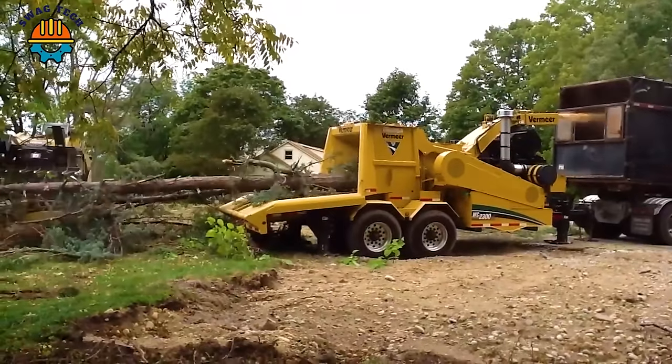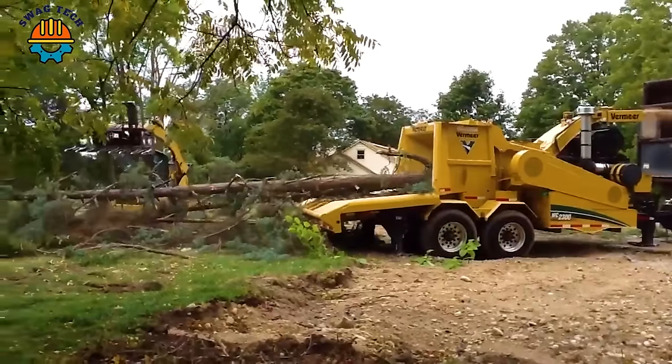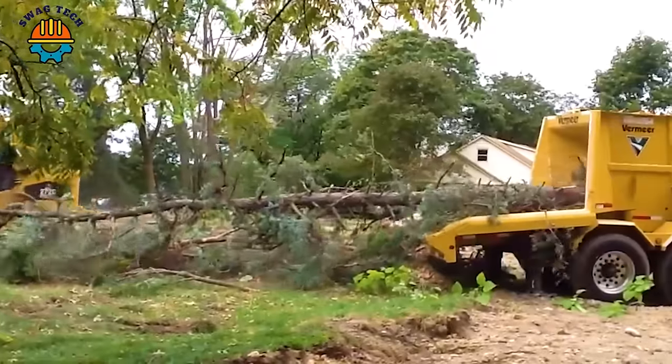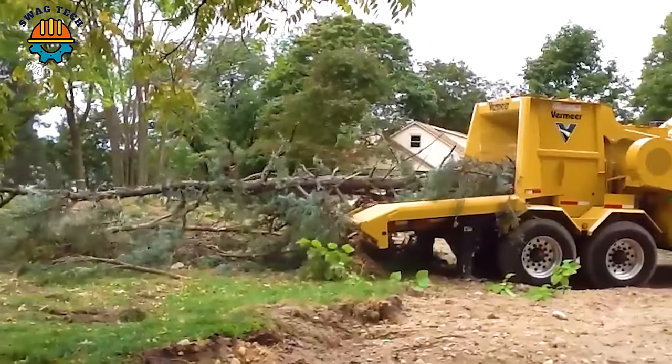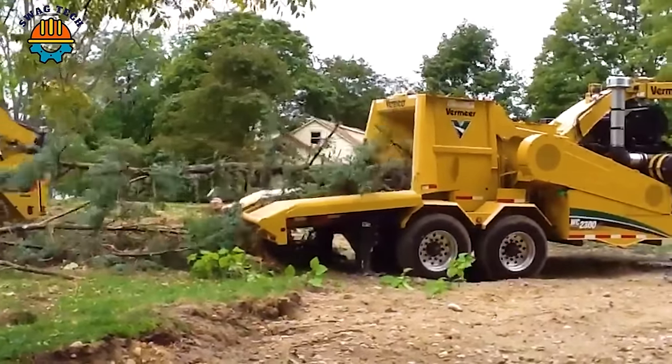The Bandit Model 21XP Chip Chipper is equipped with a Cummins turbo diesel engine, producing 275 horsepower and is a formidable force in the wood chip industry.